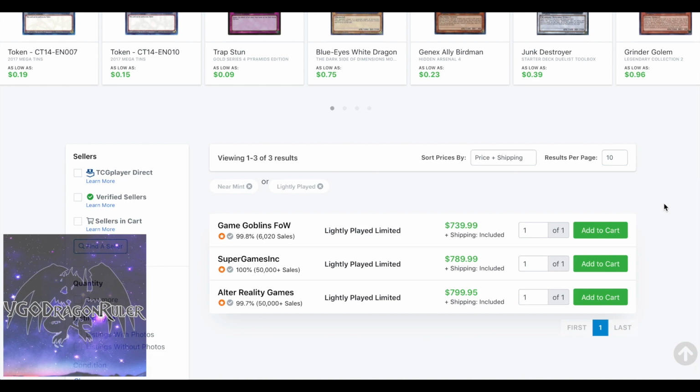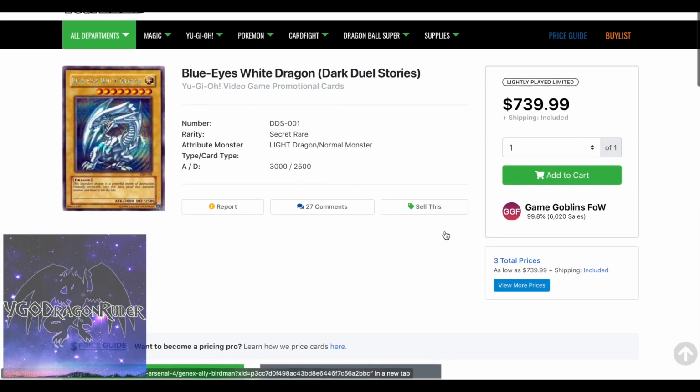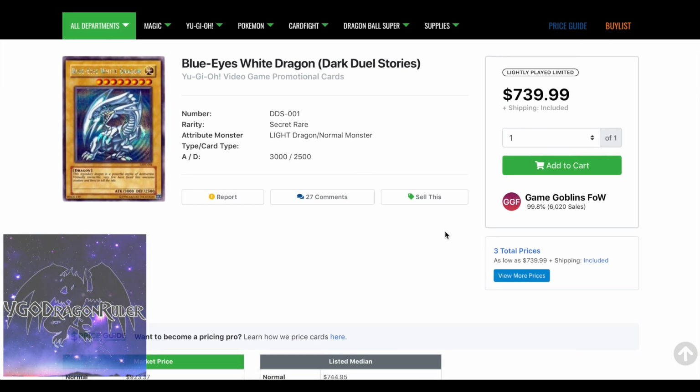But if you are willing, there's 3 of them. They're about $800, $740, $740. This guy's like, I'm gonna go $40 less. Yeah. By all means, get your DDS. I only think they'll go up in value.